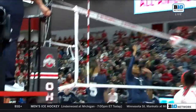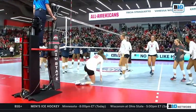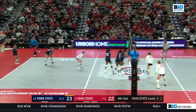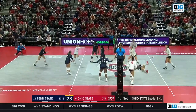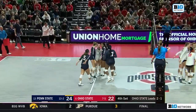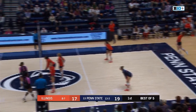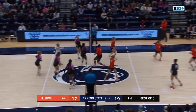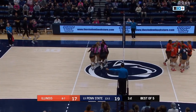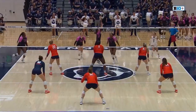Challenge a net violation here. Let's see if we can see that. I didn't really see it on. Elisaya with a good serve. Raider blocked. Taylor Trammell has come up huge in the 4th set defensively. Have a great way for the Illini to come out of the timeout. Trammell through the middle. A much-needed point for the Nittany Lions, stopping a 3-0 run.